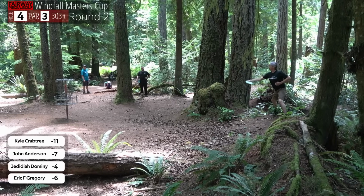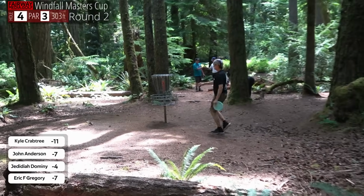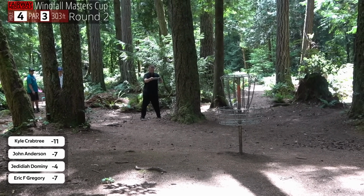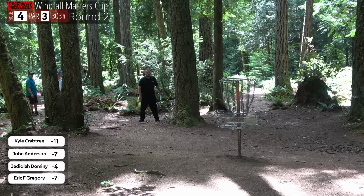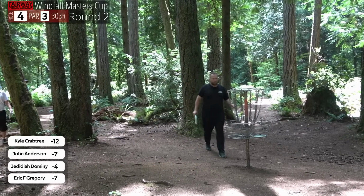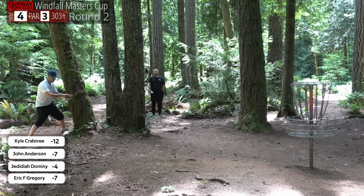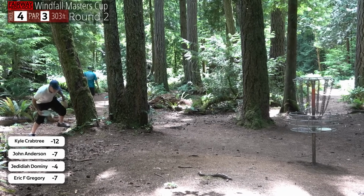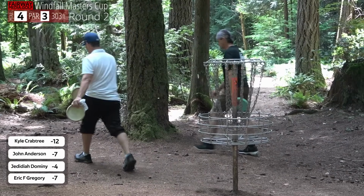What a round start you're having. Great shots, Eric. 4 for 4 is pretty dang good. Kyle gets the 2. We got 3 birdies and 1 par. Hopefully. I have confidence in you, Jed. Yes. Almost snuck out left, but he got it. Hole 4 had an average of 2.83.